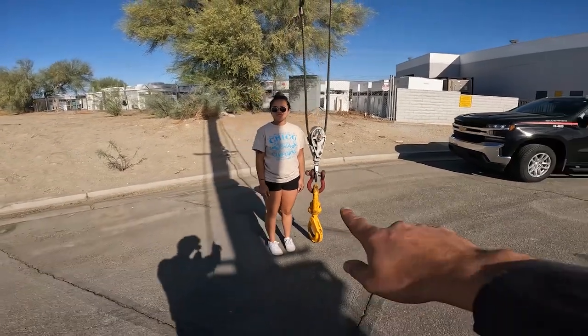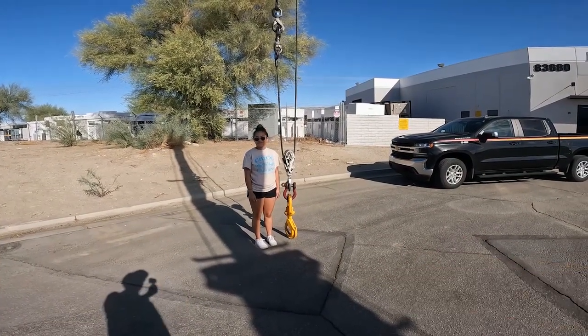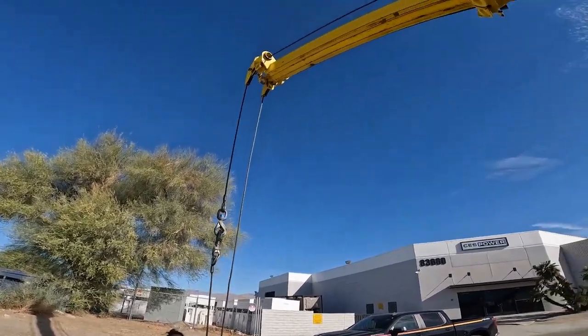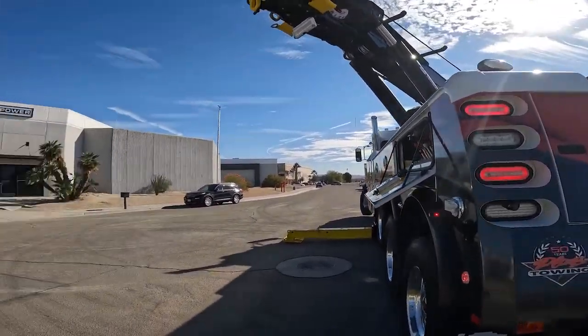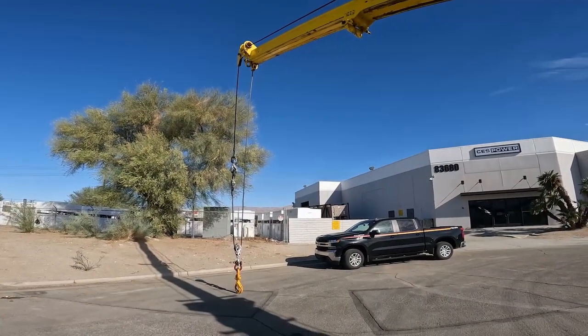So that's also a downside of this setup, is that it does eat into your headroom. In this pick, it's not gonna be a factor because our rigging below the hook is only like 3 feet long. But if you were to lift like a container that's already 14 feet up in the air, then it definitely eats into your headroom and you can get into a two block situation pretty quickly. So all right, back to waiting.